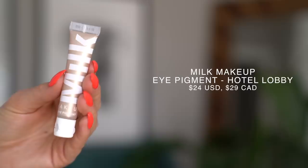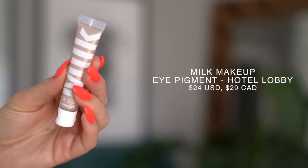Now I'm actually going to go into another product because I really wanna try it out. This is the Milk Makeup eye pigment, and this one is in the shade Hotel Lobby. What a weird name. It's like a cool tone champagne. And I'm gonna just take some on the back of my hand and apply this all over my lid with a flat synthetic shader brush. This is my MAC 242.